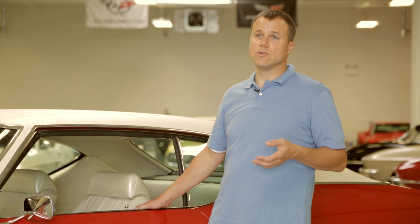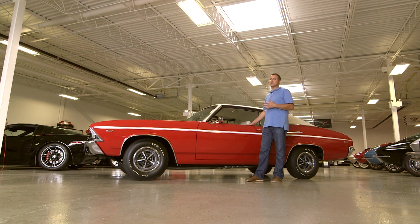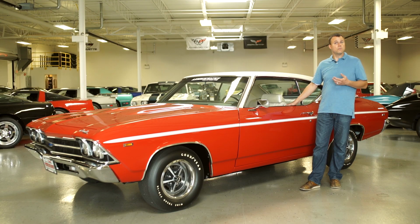That translates to abuse where you can't see it on the frame. It's very important to get these cars on a lift, particularly with someone who knows what they're looking for, a marque expert, who can inspect the frame and the control arms for signs of twisting or flexing or cracks.